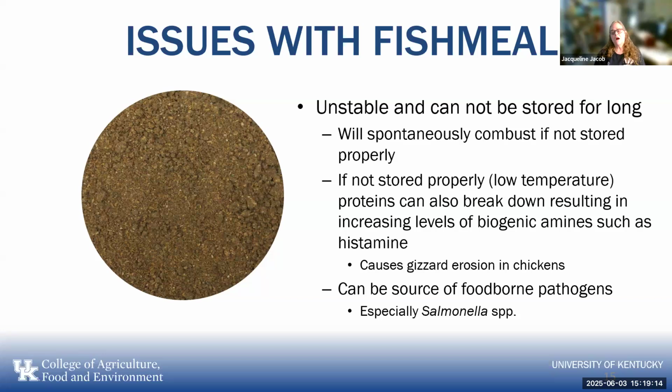But if not stored properly, which would be at a low temperature, the proteins can also break down, resulting in increasing levels of biogenic amines, such as histamine, and that causes gizzard erosion in chickens. So if you're having problems with the quality of the gizzard in your animals, that may be because if you have fish meal, that could be the problem, that it's old fish meal, and some of the things have broken down.